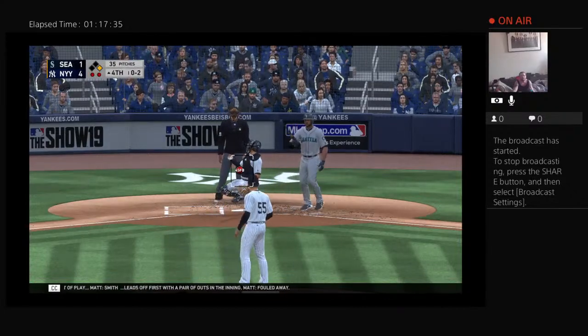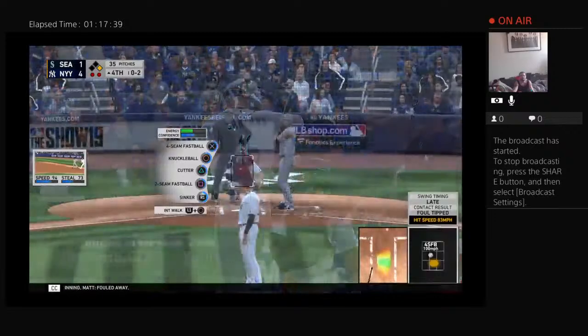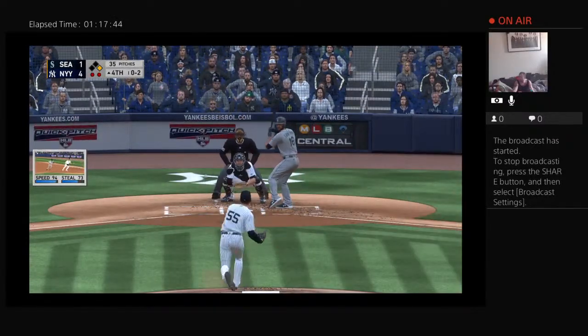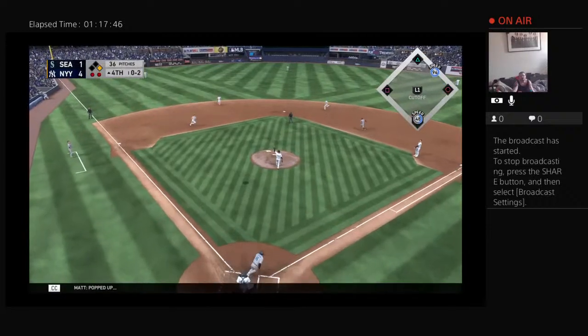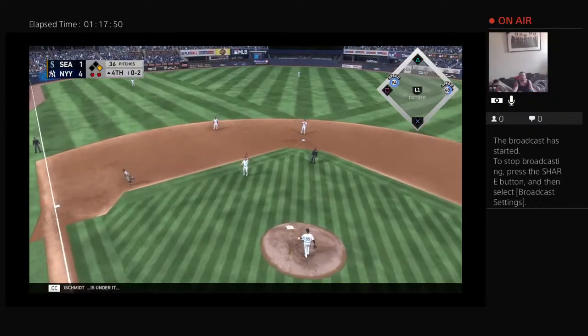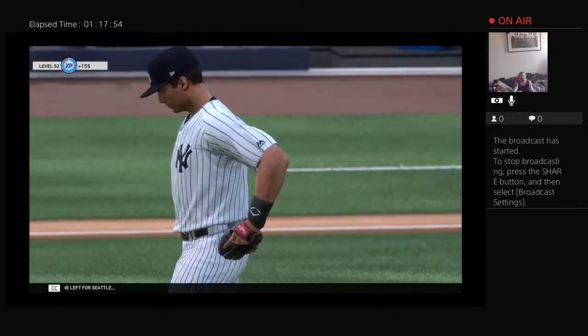Fouled away. Popped up. Goldschmidt is under it. And that retires the side. One left for Seattle. They trail it 4-1.